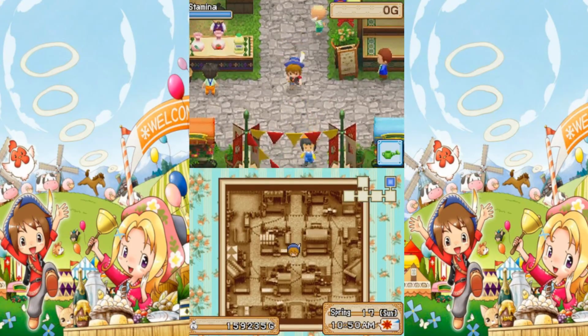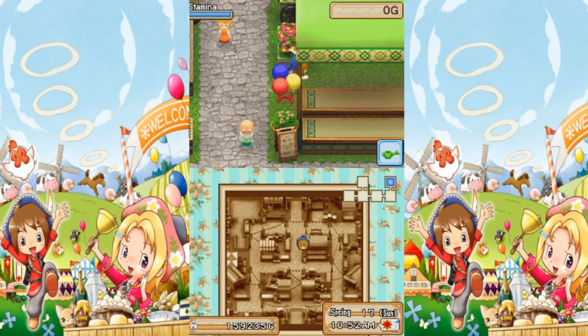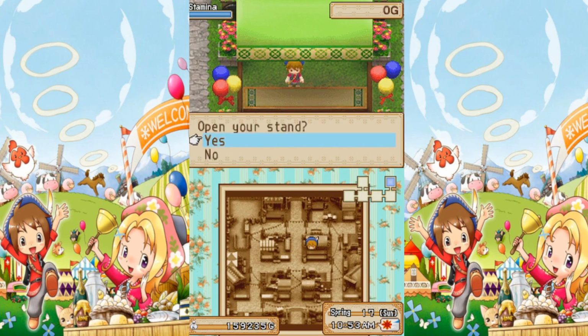First of all, love the change in music. I'm not sure if that's because we're in spring or if that's new music that we get for expanding the bazaar to 75%. Either way, love it.